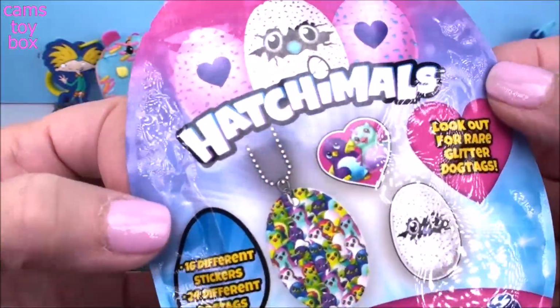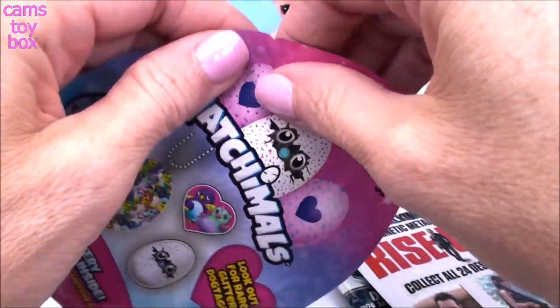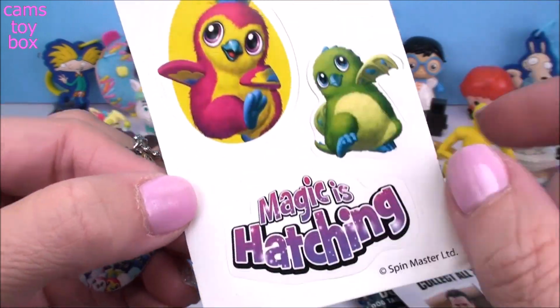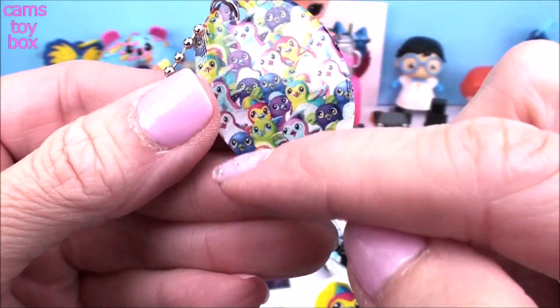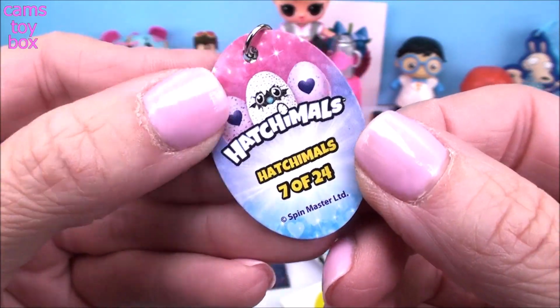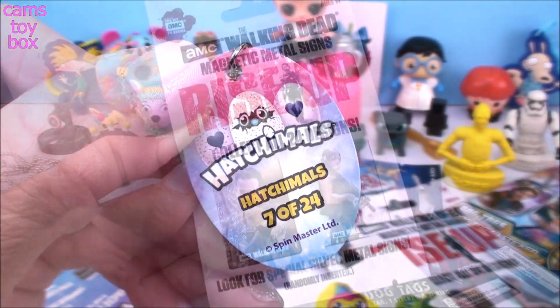Here's another dog tag from the fabulous Hatchimals. It says, look out for rare glitter dog tags. You also get a super cute sticker, Magic is Hatching. And here is our dog tag. This one's really cute because it's just a whole bunch of different Hatchimals on there. And again, it tells you which dog tag it is. We've got number 7 of, oh my gosh, 24 to collect.